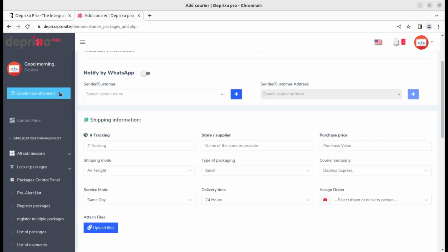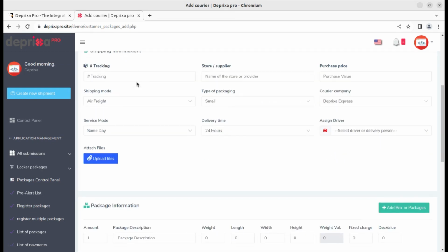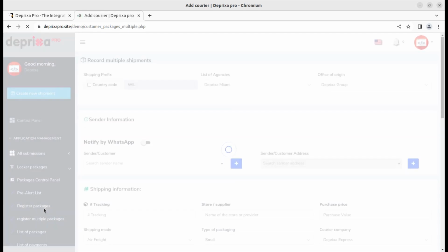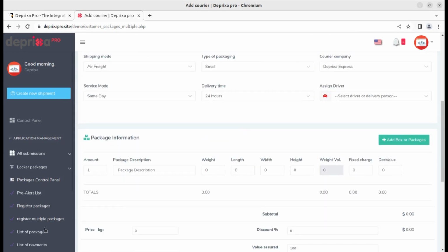This is the same screen that creates a new shipment and adds a courier. So this is another screen where you can add a new courier. These are the information that you need to fill. All information is customizable, don't worry. Register multiple packages just in case you are having multiple packages at a time in a single shipment.